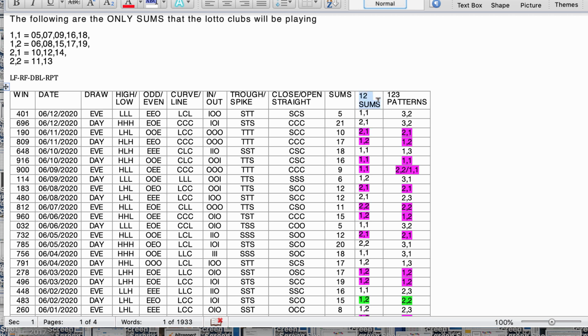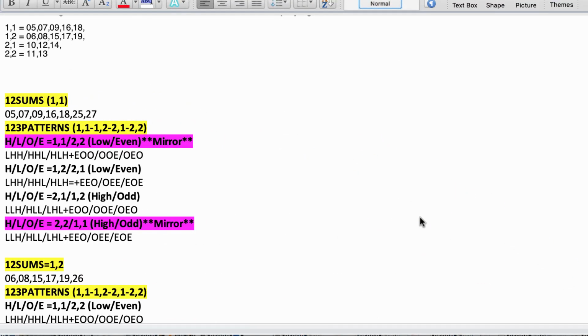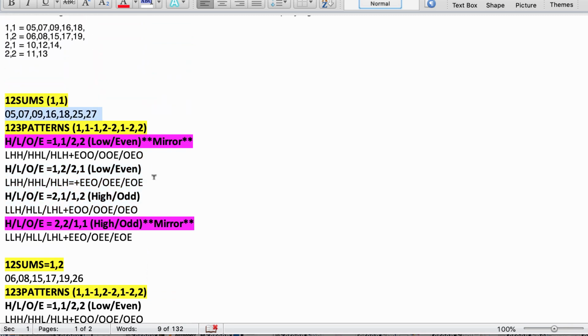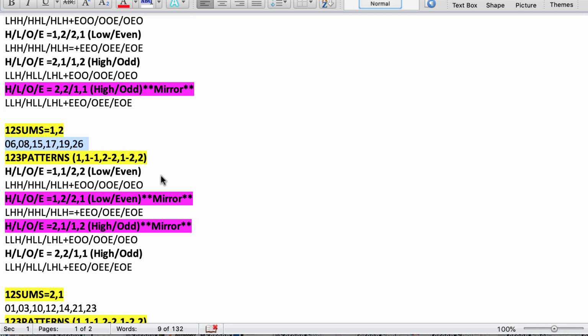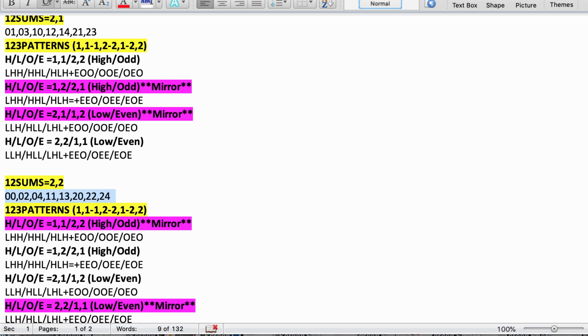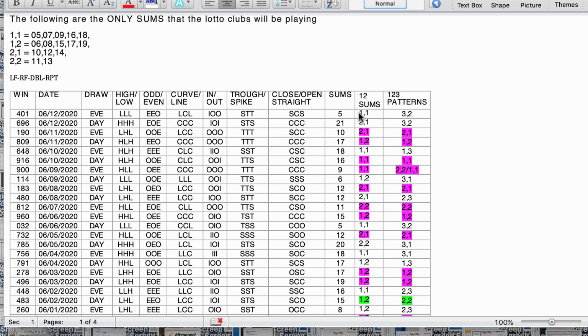Now, the 1, 2 sum, right? The 1, 2 sum, they're just a representation of the sums here, the pick 3 sums. The pick 3 sums go from 0 to 27, right? 0 to 27. These numbers here merely interpret the 0 to 27 sums within 4 patterns that you saw here, okay? 4 patterns. And here's the numbers of the sums. All these sums that you see in these 4 patterns here, they're from 0 to 27, okay? And that's what these are here.